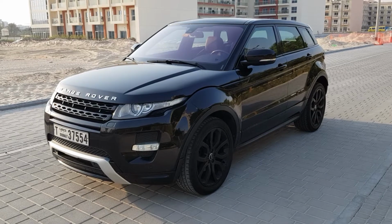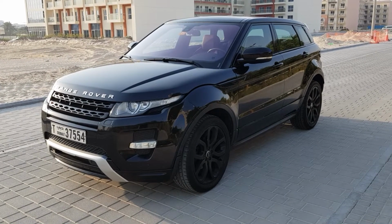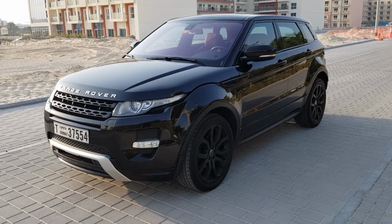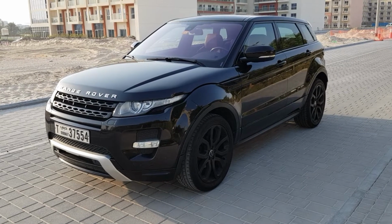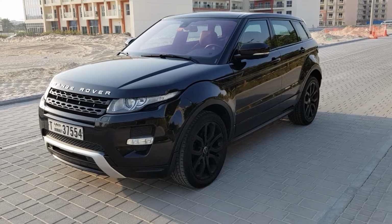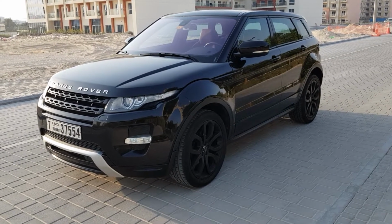I'm 6'2", and sitting inside the vehicle, there is so much space. I was very surprised, to be honest, the first time I jumped inside an Evoque, because from the outside the footprint's pretty small. It looks so slick compared to, for example, its bigger brother, the Range Rover Sport and the Vogue and the Supercharged, and so on and so forth. But ample room on this vehicle for full-size adults.